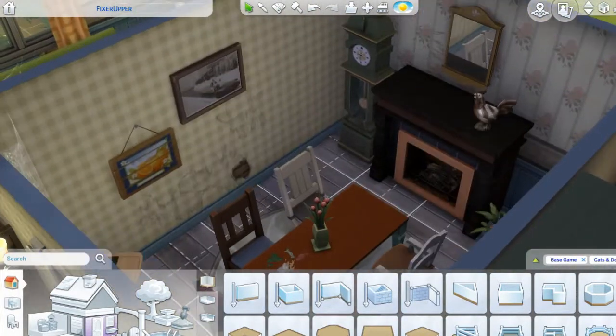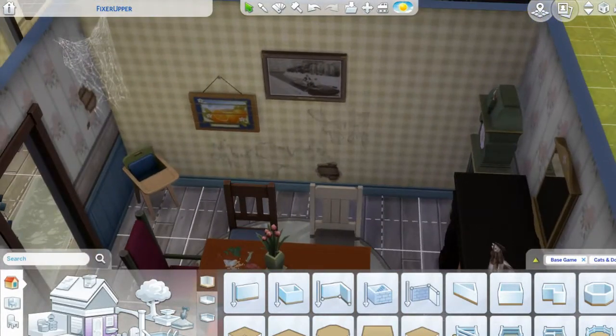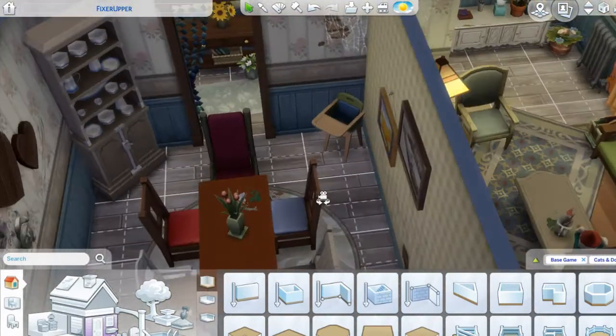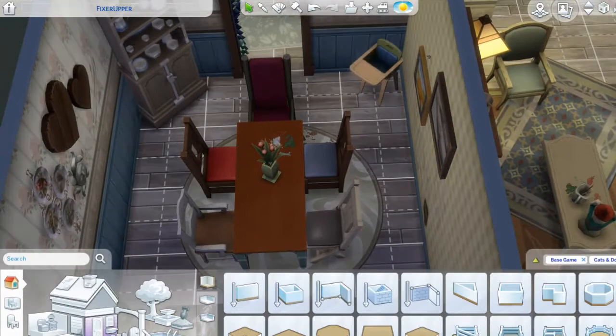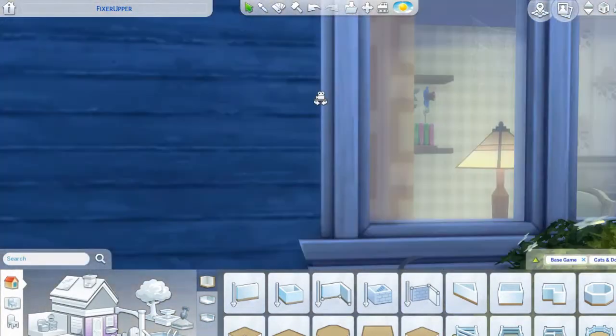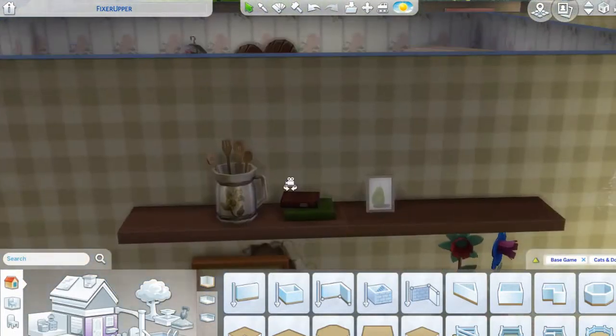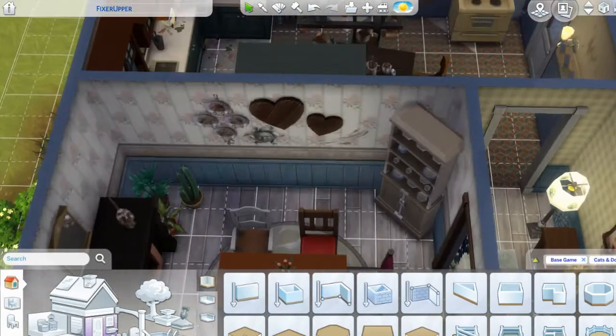They're using two different wallpapers. Ew. Very murky. Really ugly pictures. We have a toddler high chair. We have some hearts on the walls. Ooh, I'm getting off the camera. Maybe there may have been some lovers here. I don't know. Maybe.